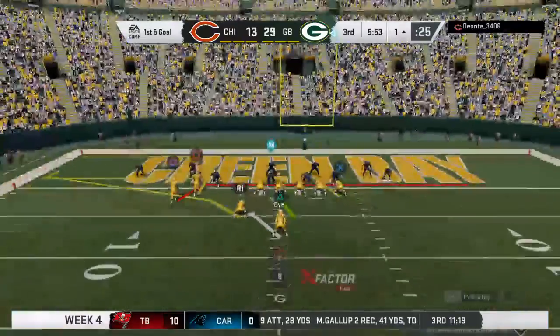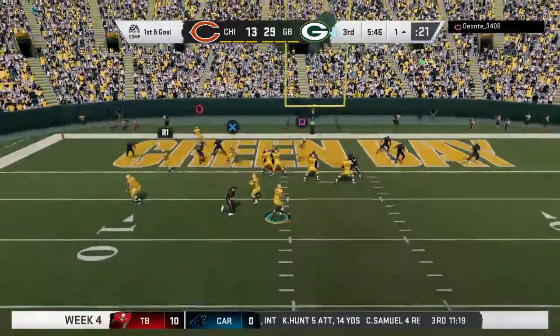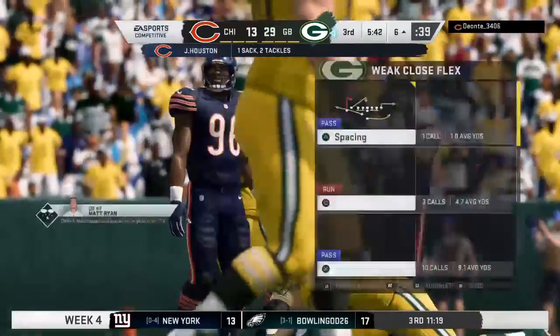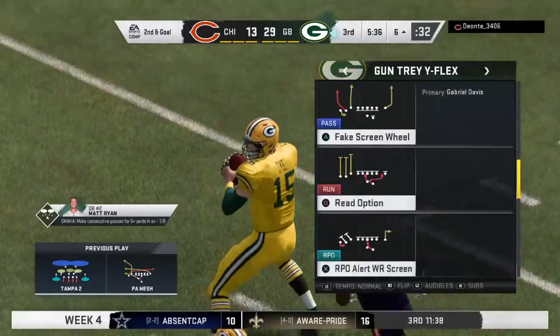And that's 18 Gator. Here we go. Shoot. They go play action here on first down. And he's going to go down just outside of the 5, right around the 6-yard line. Justin Houston in there to get him. It's a loss of 5.